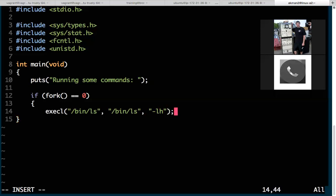And notice, unlike, for example, calling system, this call will actually replace the image with ls. So once ls terminates, the program will not continue running in the child; it'll also terminate. The benefit of this is that if something goes wrong with the call, we don't even need a conditional. We can just assume that if it gets past the point of exec, it's failed, and then return the appropriate error.